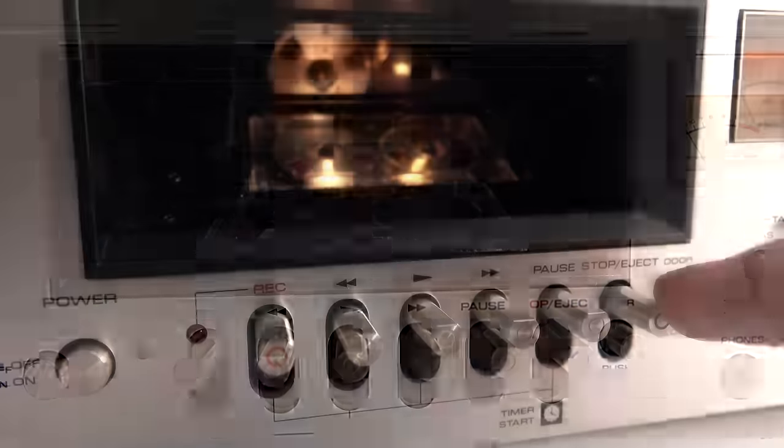Now you might have also noticed there's a sleep timer function. Now this can be set for anything up to 90 minutes. And once it reaches zero, this also kills the power to both the deck and the outlet on the back.